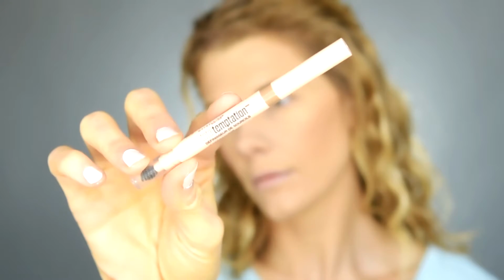I'm going to take my Maybelline Total Temptation brow pencil in the color Blonde. I love this brow pencil and I hate this spoolie. I'm sorry, I do not like the tiny spoolie. It just is really hard to work with. I think a good spoolie in a brow pencil is really important.